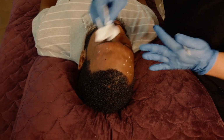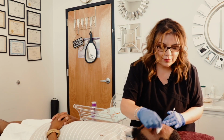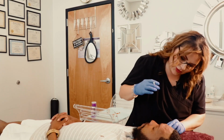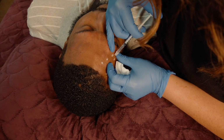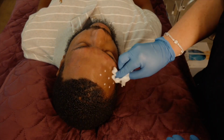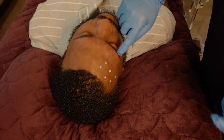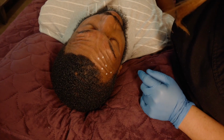Perfect. How are you doing so far? Good. Go ahead and raise your brows for me and relax. And now that I have him laid down and I'm looking at this muscle a little bit closer, instead of doing 2, I'm going to pull it back and I'm going to inject right in between those 2. Because again, this is the muscle that can droop the brow, so I still want to stay very conservative here. Go ahead and raise again and relax.